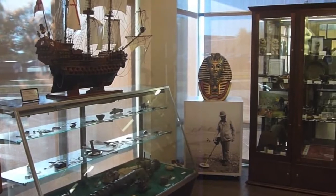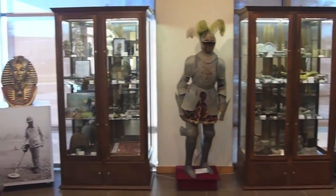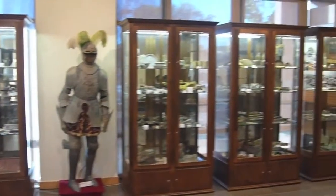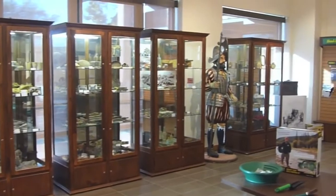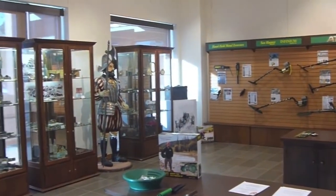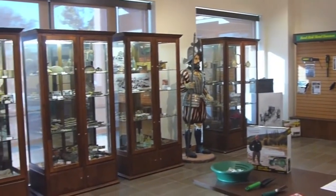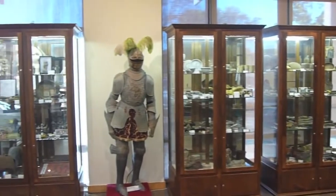This is a quick look around the Garrett Treasure Museum, which is located in the foyer of the Garrett headquarters. There's copies of gold nuggets, there's Spanish treasures, detected items from all over the world displayed in here, being found by various detectors and of course by Mr. Garrett himself. There's some pretty special items in here.